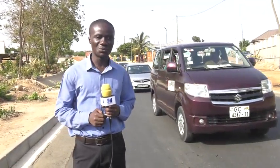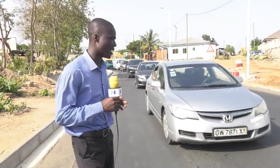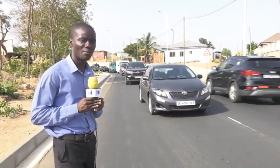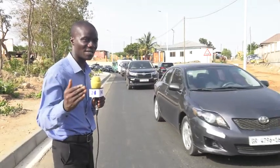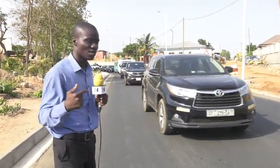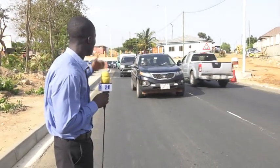Right, so I am out of our car now just to have a proper appreciation of the new tunnel opening to traffic. And right now, as you can see, we have two lanes. One moving from the airport or Spintex right through the tunnel towards East Legon, Ashalebuche, Madina, Adenta. But then there is one stretch also.